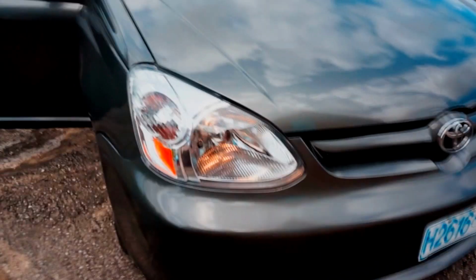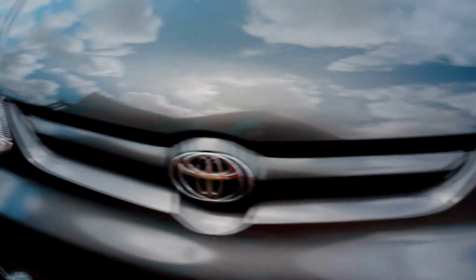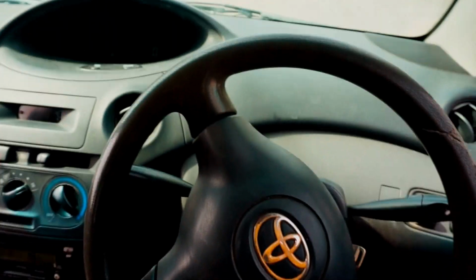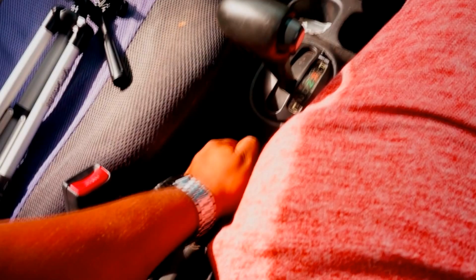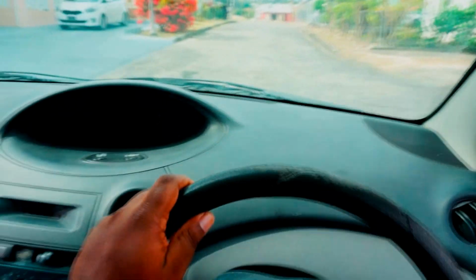And the lights were quite interesting as well. I mean, obviously they worked, but one side was clear and the other headlight cluster was hazy. So I assume we must have been parked in a spot where one side was getting beat up by the sun and the other side wasn't so much. But here's the driver's side view of the driving experience of the Toyota Yaris four-door saloon.